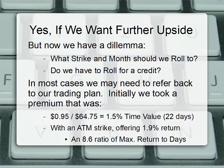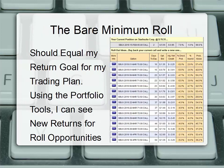And in most cases, we're just going to refer back to our trading plan. Initially, we took a just out of the money, sort of at the money call with a premium of 95 cents, which represented a 1.5% time value against the current stock price of $64.75. This offered a max return of 1.9% for 22 days. It's a ratio of about 8.6 with 1.9 divided by 22. Why is that important? Because the bare minimum roll should equal my return goal for my trading plan.